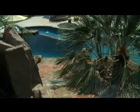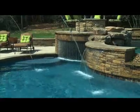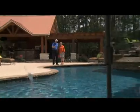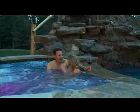One of the great things about this pool is nearly every feature is being managed by the pool controllers. So you want to turn on your pool lights, you want to turn on your heaters, you want to adjust the temperature of the spa while you're sitting in it. You can do it with your handheld remote control.